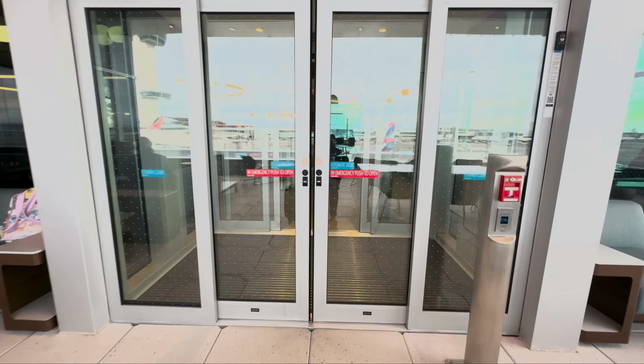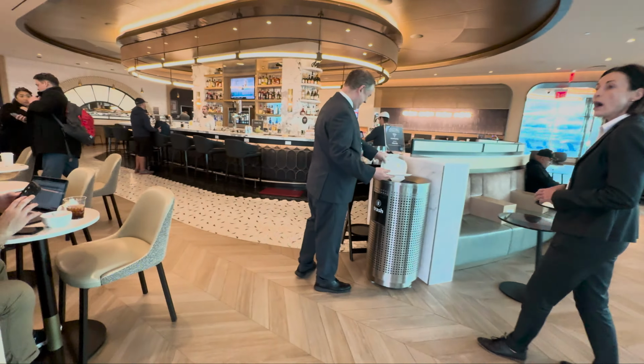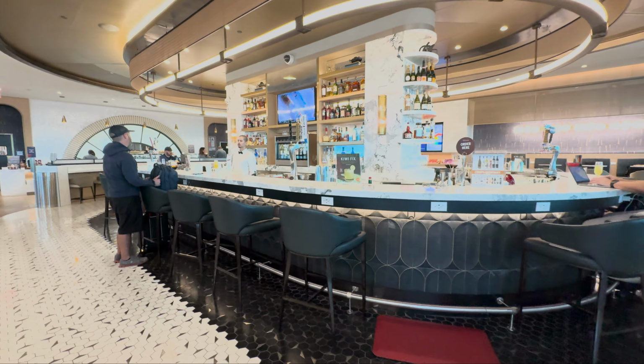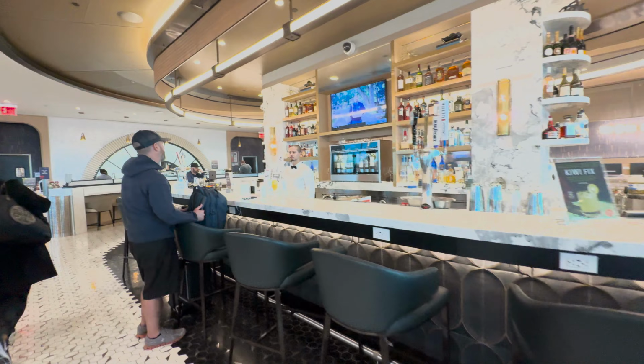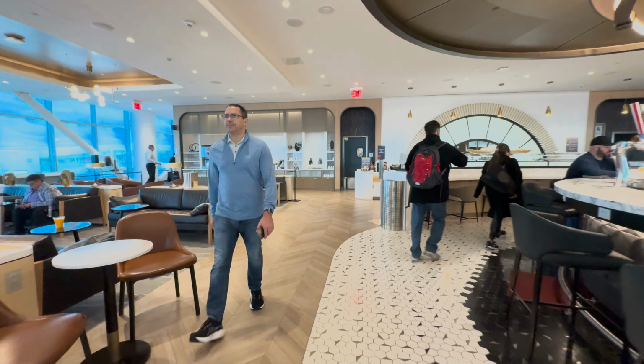It's a really, really nice club. I think it was needed, so this should alleviate some of the overcrowding that goes on in the other Sky Club in Terminal 4, near Gate B32.